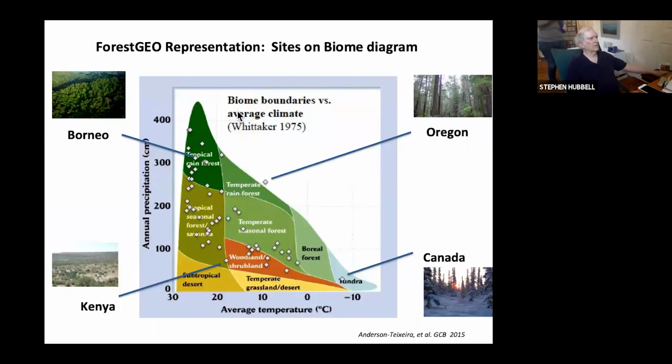And this is a graph from Robert Whittaker's community ecology book showing a famous graph of the relationship of biomes to annual precipitation on the y-axis here and annual temperature on the x-axis. You can see the sampling ranges over most of the forested biomes that we have on the Earth, but there's still some clear areas where we're short, and the temperate zone is one of those areas where we need more studies.